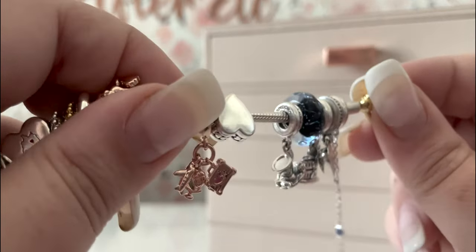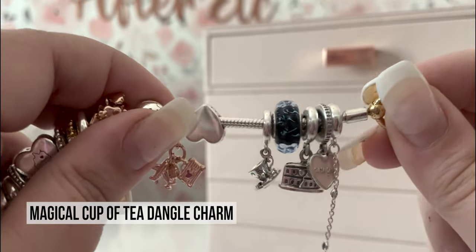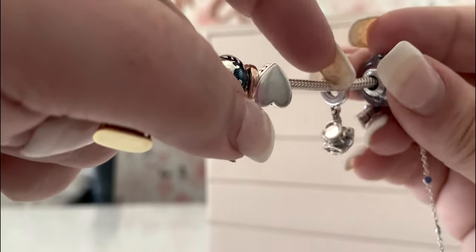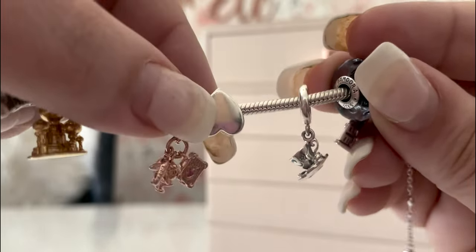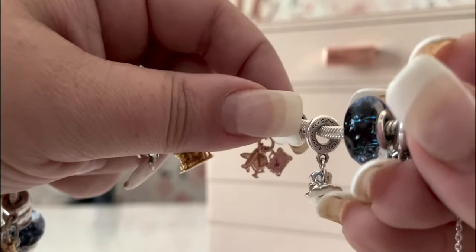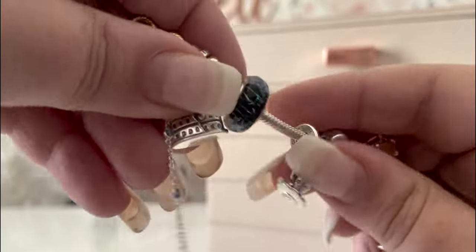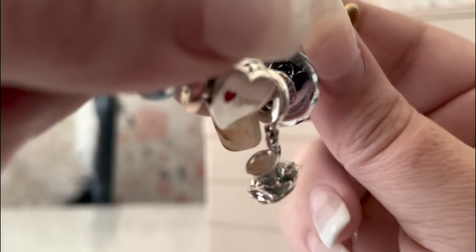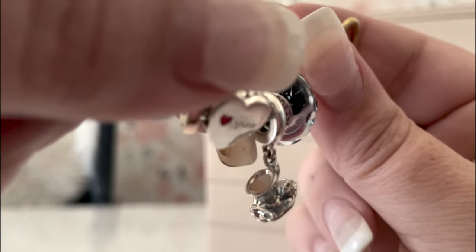All right. Next up is the teacup. Now this one is not an exclusive, but Mom and I picked it up in London. So when we were there, we flew in and out of London for this cruise. It says Pandora on one side, a cup of tea solves everything. So cute on the bale. And then let's see if we can get a good shot of the actual charm here. It has a little macaroon cookie with a heart and the little spoon.